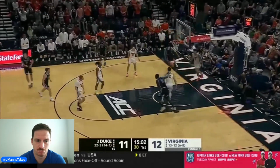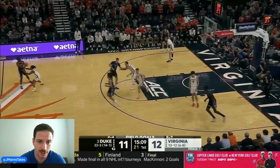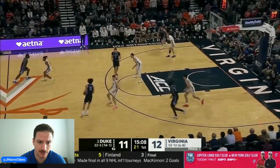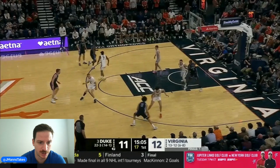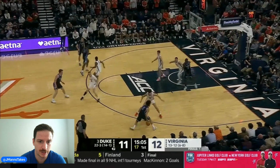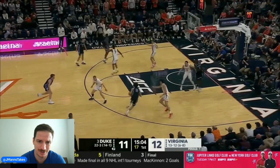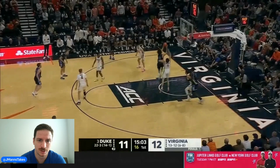Cross it over. Proctor with the left hand. That's so filthy. Proctor only had 7 points, but he made 2 highlight plays. And here is the second. I guess here's the first one. The second one's coming. But Duke gets the mismatch, a big guarding Proctor out on the perimeter. Let Proctor work in space. Just mean cross. And then lefty.